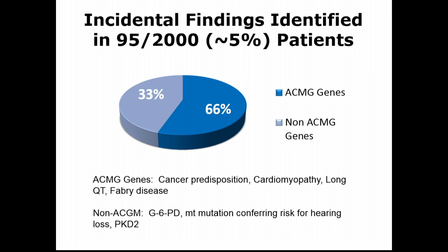So here is our experience in incidental findings. As I just mentioned, we occasionally find incidental findings, and if they are medically actionable, we have the possibility to report them if the patient opts in to know these results. About 5% of all the patients we tested have a positive incidental finding. Some of these are in genes that are recommended by the ACMG to be the medically actionable genes. Some other genes are not in the ACMG recommendation list, for example, G6PD, etc. But we still think there is clinical utility if we tell the patient that they have this disease, so we might report those as well.